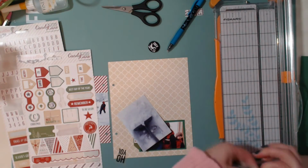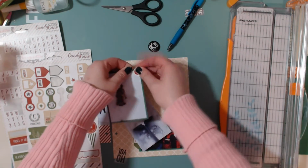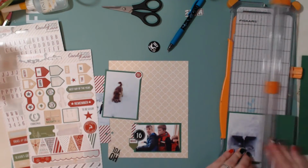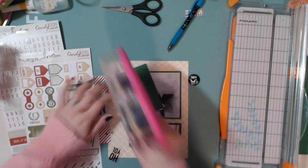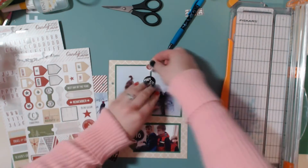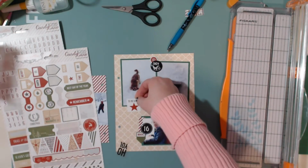So here I am just cutting down the photo mat, and I'm going to do just a small border on both of these photos. I'm going to glue them down, and I'm going to have the one where I'm shoveling the snow be on the bottom. And then I'm going to put another pop dot behind that snow badge, the flare badge, and glue that down there.